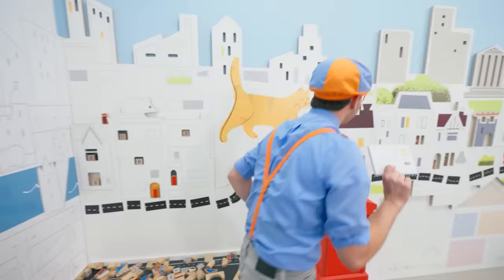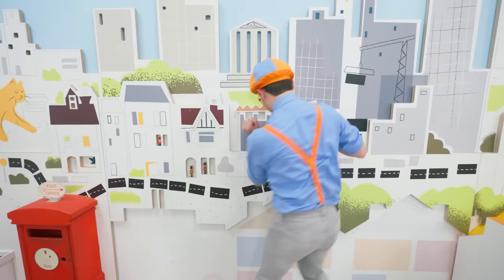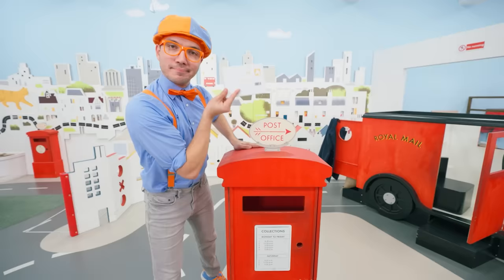Hello, kitty cat. Hello. Meow, meow. You see, it's a kitty cat. That's so cute. Wonder where we'll go next. Hello, double-decker bus. Bye-bye. Oh, no way. I think I see where we can send our letter out. It's a post box. Yeah. Okay, here we go. Letter away.